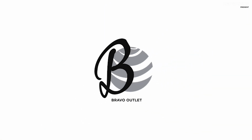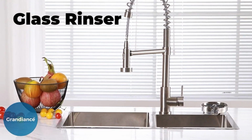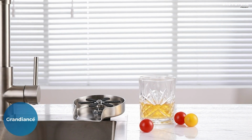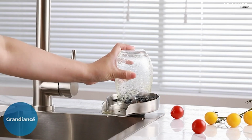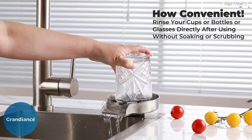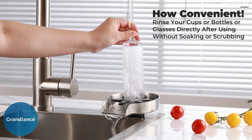Say hello to the Grandiance Glass Rinser, the undisputed champion in glass cleaning. This isn't just a rinse, it's an experience, a revelation in the world of dishwashing. Crafted with emotion and precision, the Grandiance glass rinser is a testament to heavy-duty construction, eschewing flimsy plastics for sturdy metal, ensuring it stands the test of time. Its finish seamlessly merges with your sink, a harmonious addition to your kitchen.